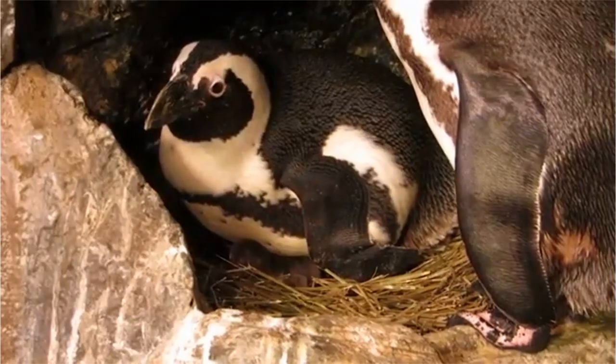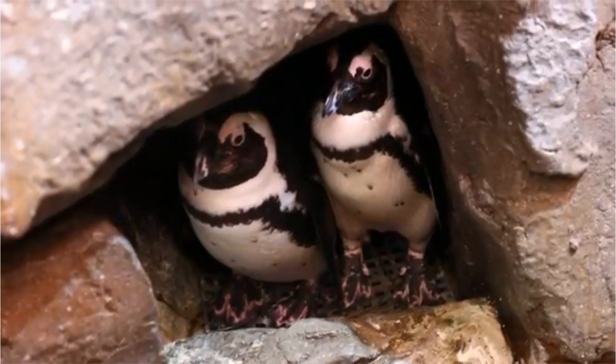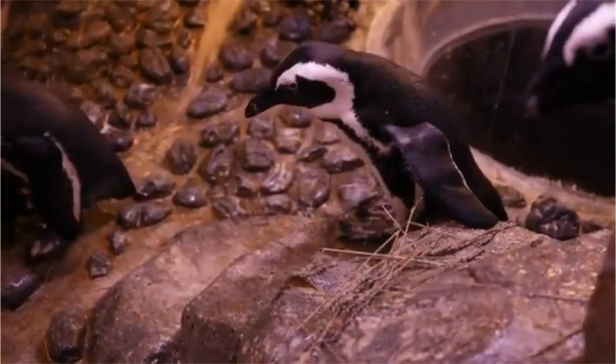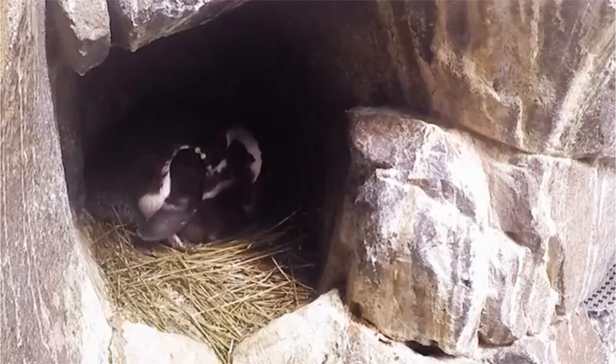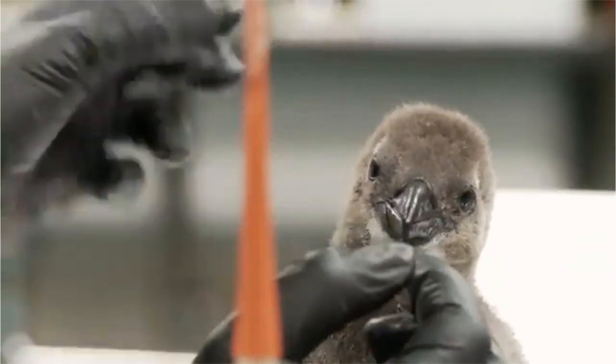We're in the midst of nesting season, and we've had a few chicks hatch this year. We're really excited to watch them grow, develop, and then get to know their individual personalities. African penguins, like many other penguins, are monogamous. That means they pick their partner, they will build a nest, establish the territory, and then raise their chicks in that particular area. Mid-November is kind of the kickoff for our breeding season.